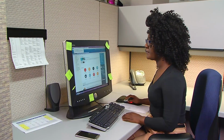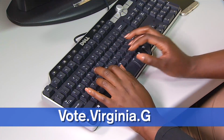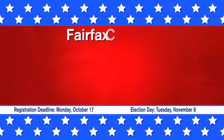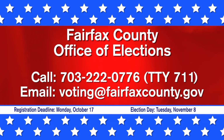Checking your voter registration status is easy. Visit the Virginia Department of Elections online at Vote.Virginia.Gov. Select Update/Check Registration. Or contact the Fairfax County Office of Elections at 703-222-0776, TTY 711. Email voting@fairfaxcounty.gov. Election Day is Tuesday, November 8th.